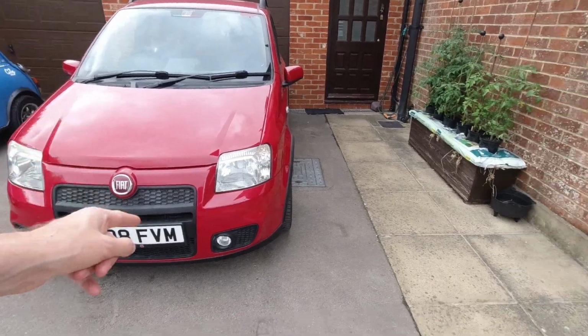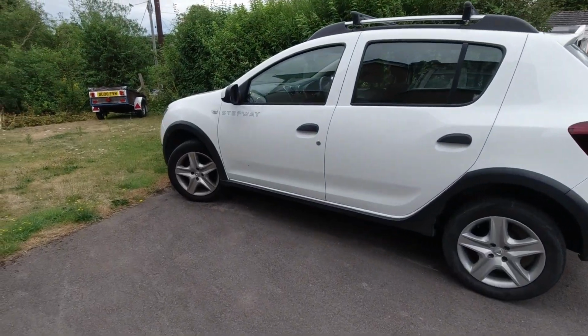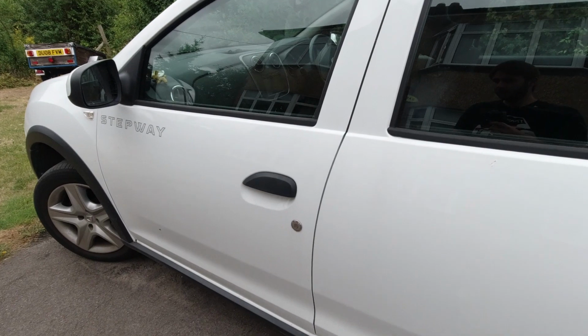But yes, that's been to Jersey, and recently so has the Sandero. This has been away on holiday as well, taking the other half of the family. I've locked the car evidently, I'll unlock it.